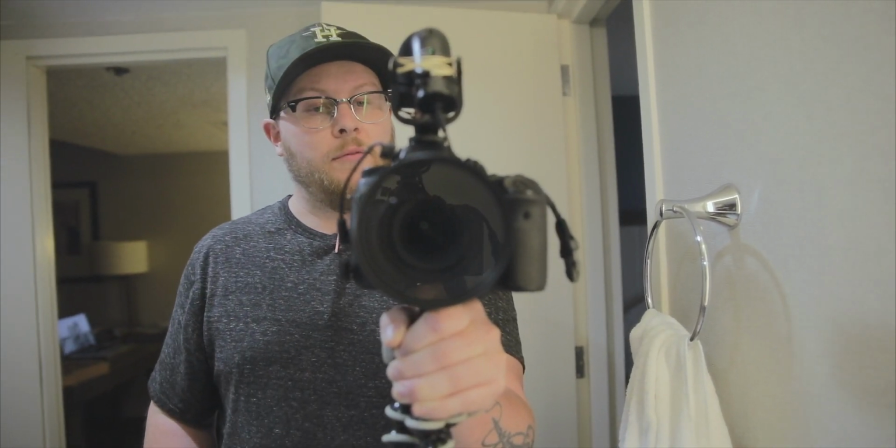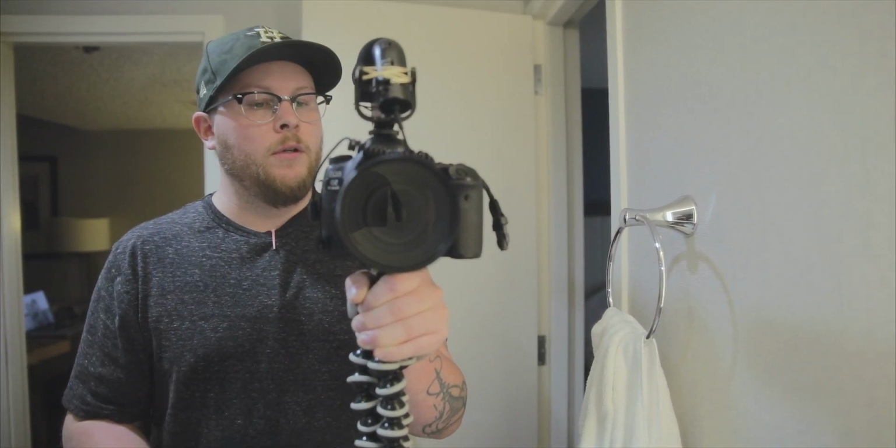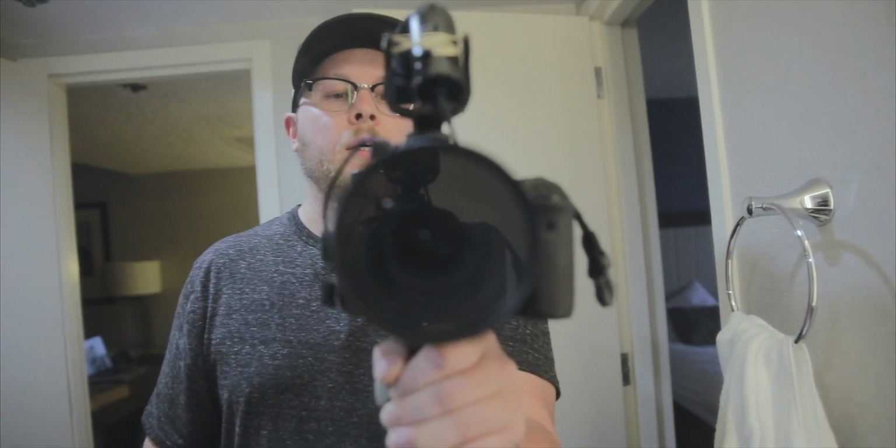So the next lens that I like to use is this 24-70 from Tamron. It's a version 2. It's incredible. It's got image stabilization, really good walk around lens, and a great video lens.